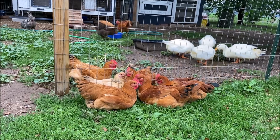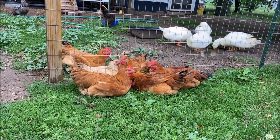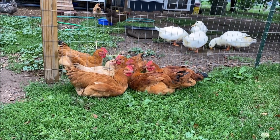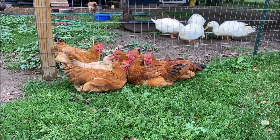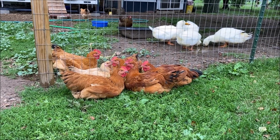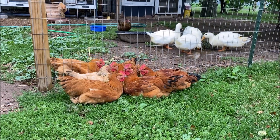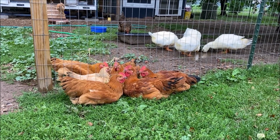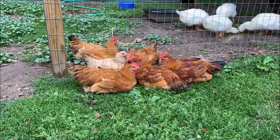So we would probably let them go for another 2 or 3 weeks. I don't know if they'll get bigger than that. I'm not really sure. This is our first go around with them. But we might try to process 1 or 2 this weekend and see where they are. And if they're close to what we want, we might go ahead and just finish this off. If not, they're going to go into a bit of confinement to see if I can put a little more weight on them.